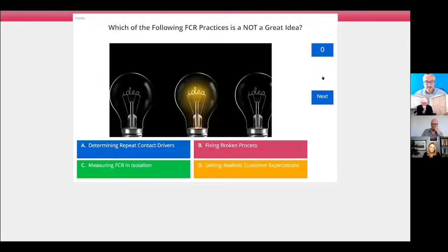So there's the leaderboard so far. And which of the following first contact resolution practices is not a great idea? Is it A, determining repeat contact drivers? Is it B, fixing broken processes? Is it C, measuring first contact resolution in isolation? Or is it D, setting realistic customer expectations? So which of those four do you think is not a great idea? So I'd just like you to select which one you think is the least good of those ideas.